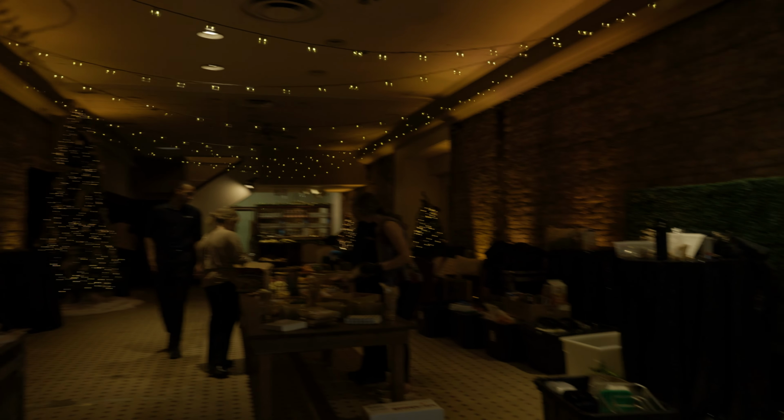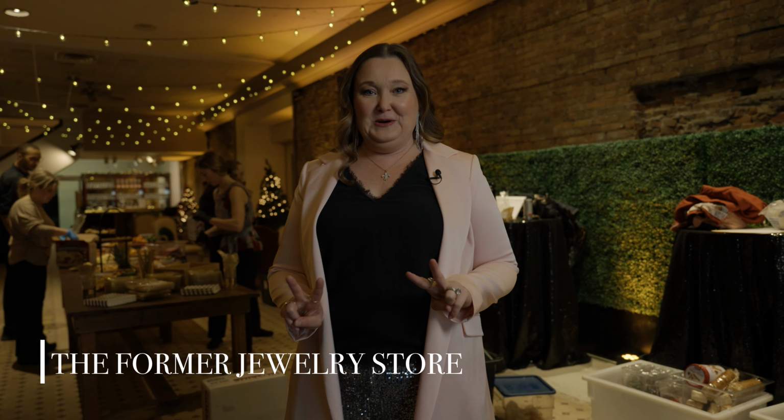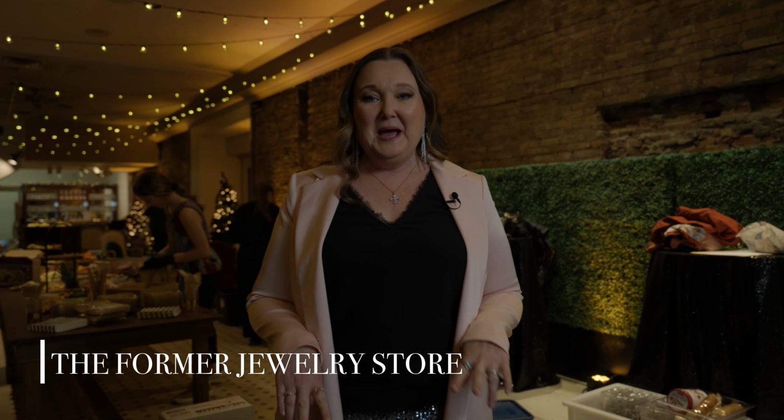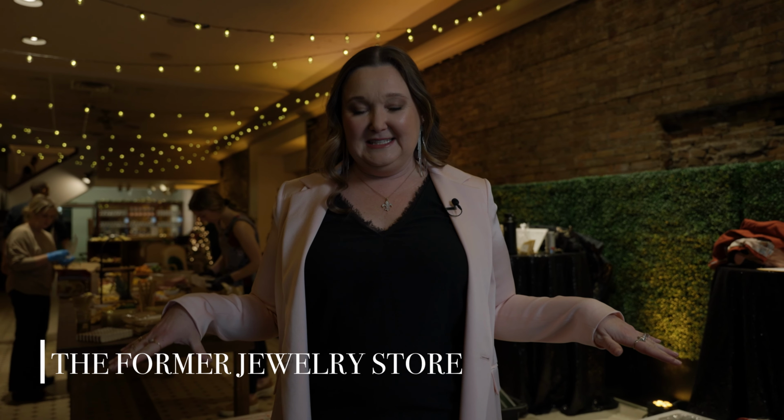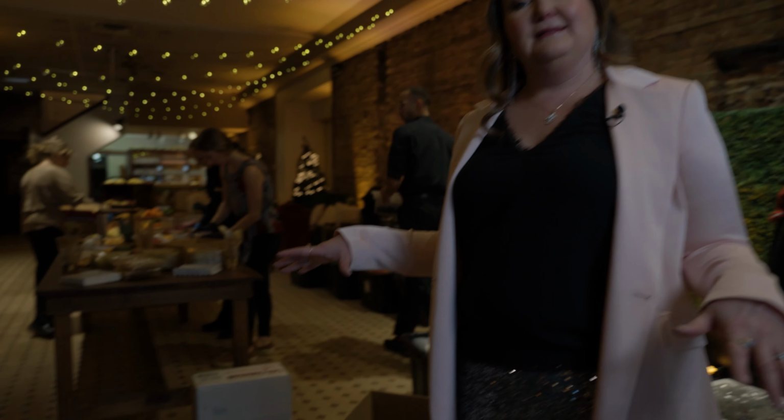So this is the actual former jewelry store space. As of even 2 days ago, you couldn't see this floor. It was so dusty, it was basically uninhabitable. But it just goes to show when you are determined like I am, and you have a lot of amazing people on your team, you can make anything happen fast. So we were able to restore this floor back to life.